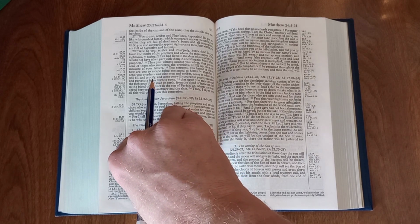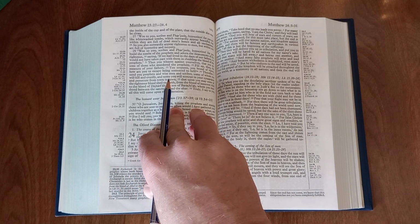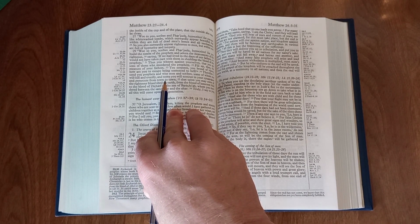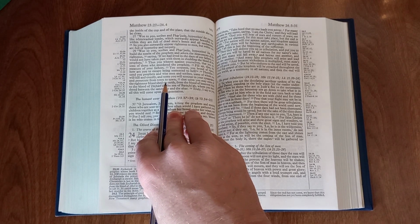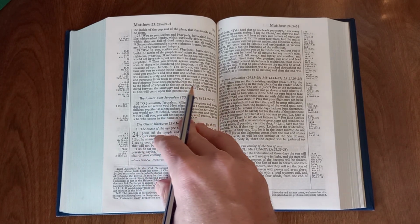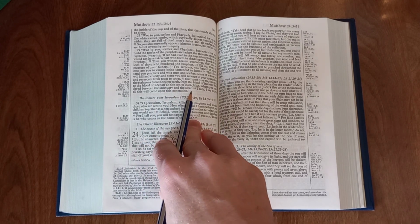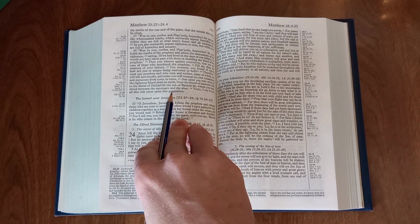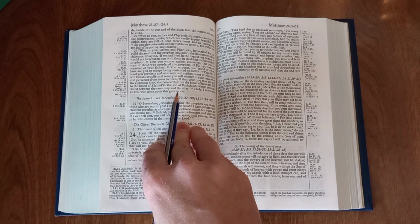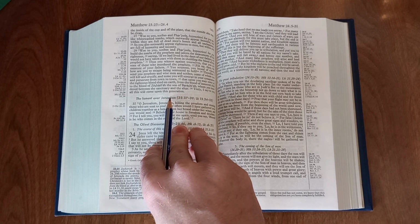Therefore, I send you prophets and wise men and scribes, some of whom you will kill and crucify, and some you will scourge in your synagogues and persecute from town to town, that upon you may come all the righteous blood shed on earth, from the blood of innocent Abel to the blood of Zechariah, the son of Berechiah, whom you murdered between the sanctuary and the altar. Truly I say to you, all this will come upon this generation.